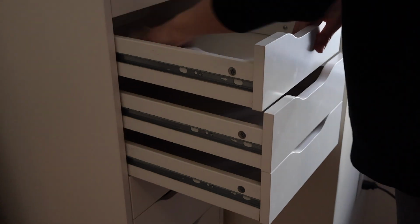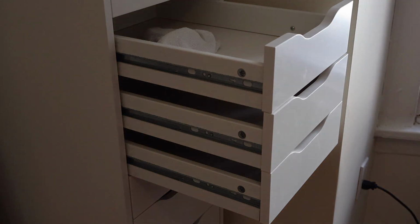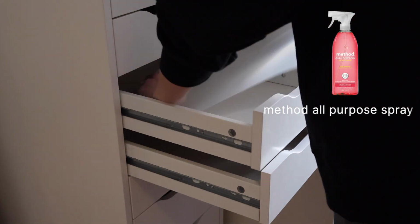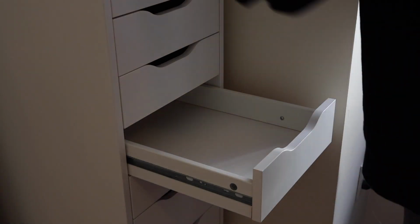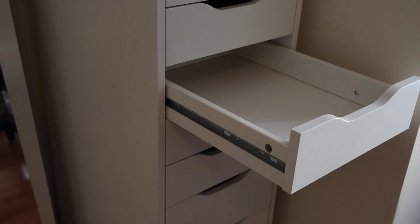Okay, to clean and organize these drawers, I'm spraying the Method Pink All-Purpose Spray in each drawer and going through it with a rag, and also pulling out the little plastic liners that I have in there to keep everything from rolling around, and also to catch makeup stains or anything. They haven't really stained, but I keep them in there just in case, mainly to stop things from rolling around. So yeah, just going through each of those.